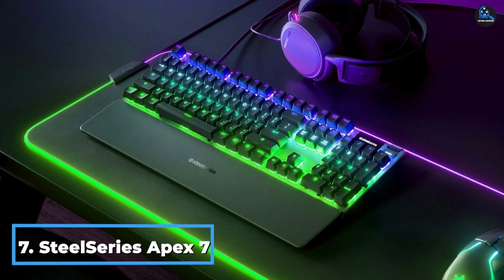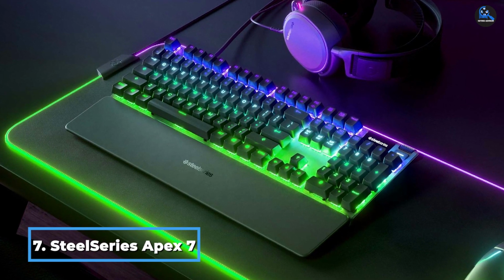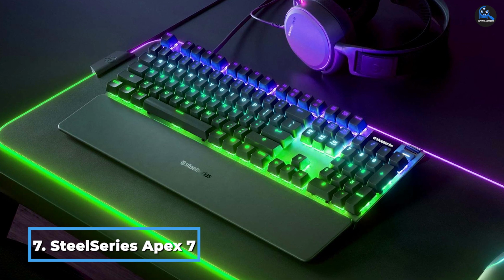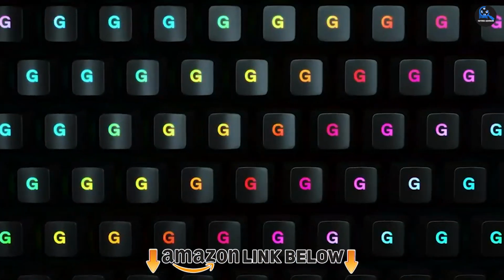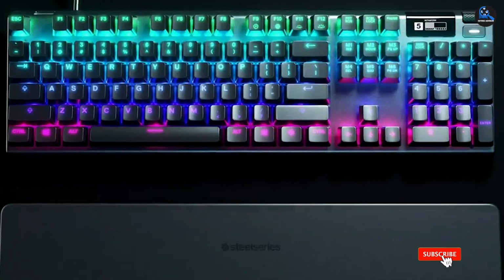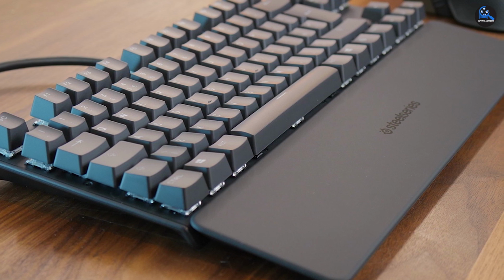Moving on to the next at number 7 with SteelSeries Apex 7. At $129.99, we're headed more towards the mid-range in terms of pricing with the SteelSeries gaming keyboard. While it cannot be described as a compact mechanical keyboard, it's not as wide as some, and the right side numpad has gone. For the uninitiated, this is commonly called the tankless TKL design.